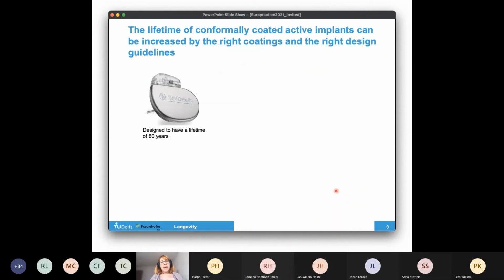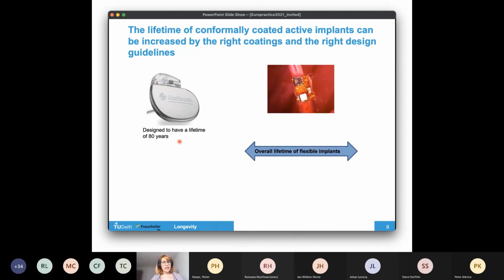Now, the take-home message from what I show here is that so far, active implantable devices have been designed with packaging that has a lifetime of 80 years. When we move to smaller sizes and different concepts, the overall lifetime of flexible implants can be increased using a tailored circuit design and tailored packaging.